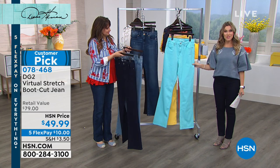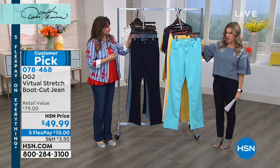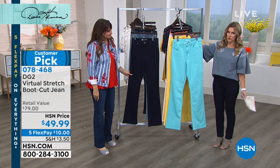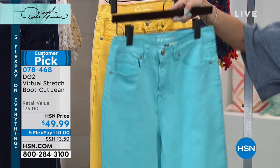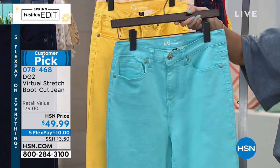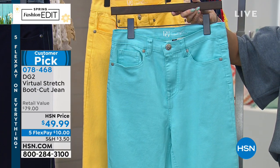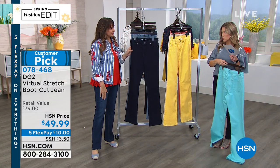Let's look at the pretty fun, happy colors over here. We saw Sonia wearing it in the aqua, and it's just the ocean blue. It's so easy. That's a collector's item right there for DG2, because I don't remember the last time we had an aqua boot cut in virtual stretch. It's the best of all worlds for me. I know. So this is magic right here. It's like the unicorn of the show.